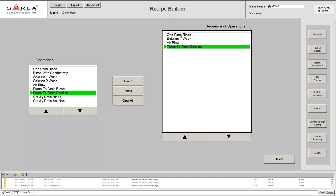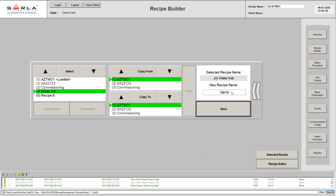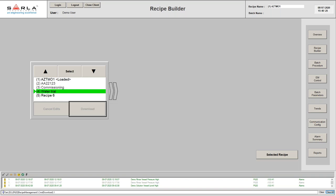So I have added these four operations here, and if I go back to my system again, I can save this under some name. And then I can download this to the PLC. So these values will now be downloaded within the PLC. This is a basic application where we have used the PLC and the SCADA applications. Recipe management is done within a PLC, as it is a very small application based on the SCADA configuration.